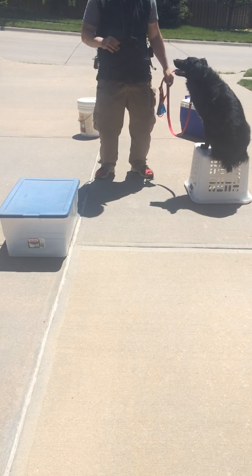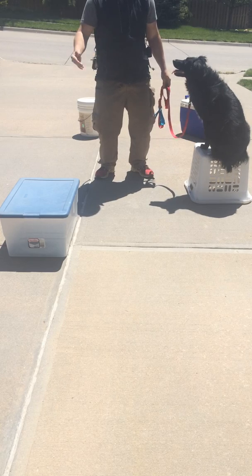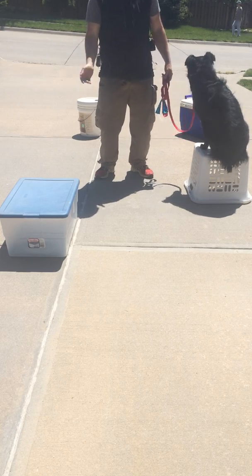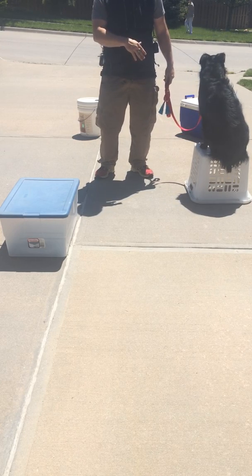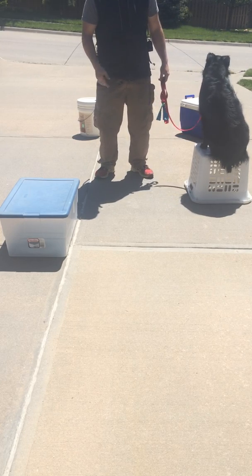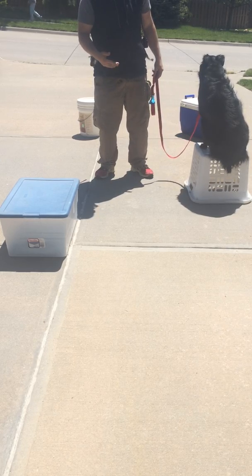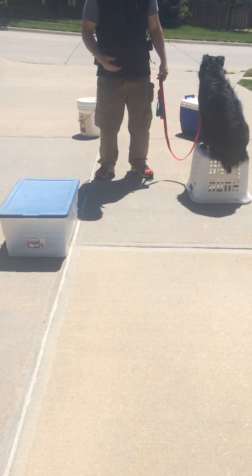Now, in the beginning of this work, only a second. The dog just has to get up there. You mark it yes, the dog can get down. Dog gets up, dog gets down. Dog gets up, dog gets down. And then the dog figures out, I have to wait until I hear the word yes to get my reward. Yes.